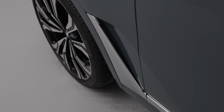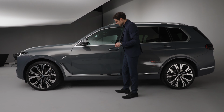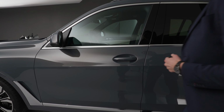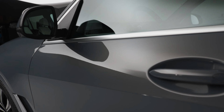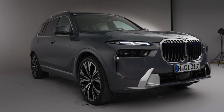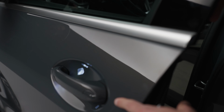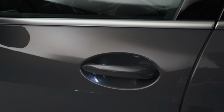This color here, by the way, is very interesting. And if you come closer, you can see it does say it has copper in it. And I'm not sure if you can really see that. It does have some kind of interesting effect, and it's called sparkling copper gray. I'm not sure if you can maybe see that here now, or maybe when I open the door, maybe we can see it a little better. So in some angles you do see that, but yeah, looks pretty cool.